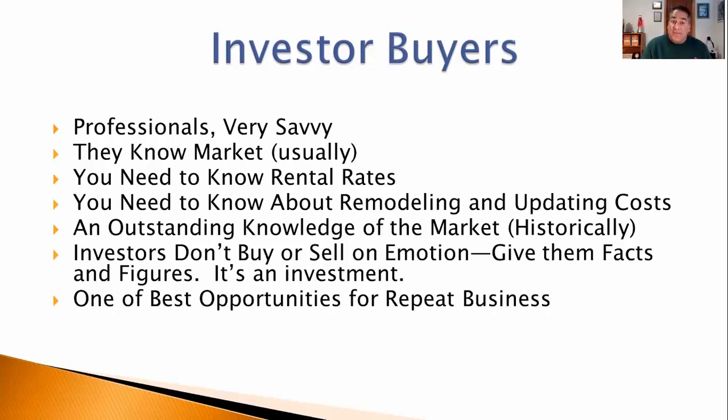So when you're helping investors, much different psychology than when you're helping a first-time home buyer. First-time home buyer is very emotional, right? It's their first home. It's something that's a big part of what they're doing. It consumes them. Investors, they've got tons of other stuff going on. They're professionals. They've got careers. They're busy. Buying a property is just a secondary part of their lives.